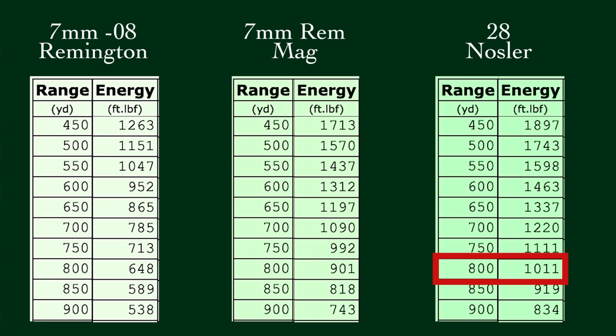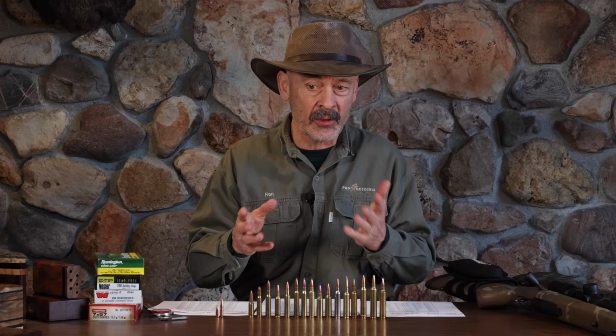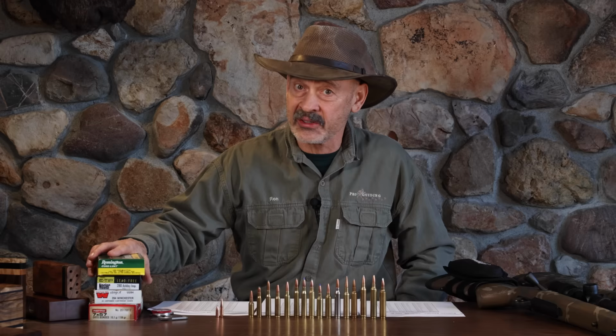I'm not saying that you need more than 1,000 foot-pounds to terminate a deer or even an elk, but a lot of people use this as a benchmark. 1,000 for a deer-sized animal and 1,500 foot-pounds for an elk-sized animal. But, of course, plenty of elk have died when they were hit with bullets with a lot less energy than that. But it's something you use for a benchmark.